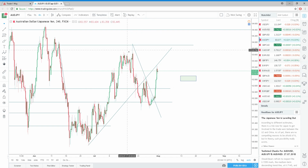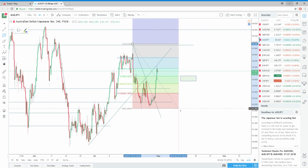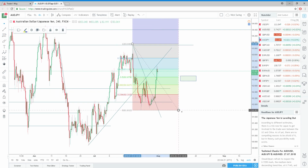This would be a trend-based trade if we're using Fibonacci because we now anticipate that the market will begin a downtrend. And so this is how I drew the Fibonacci. I started at that high and I drew it all the way to this low. This is the extreme lowest low. Okay, so that's where I drew it. Price has come up to this area right here.